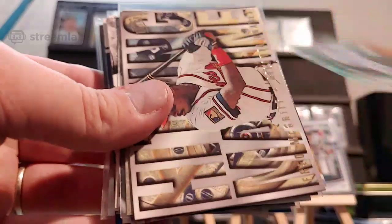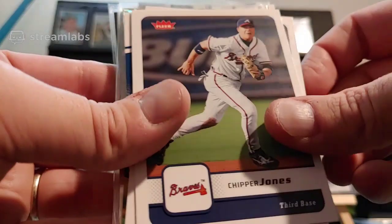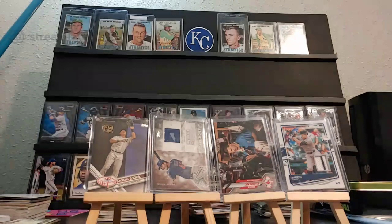So I'm just going to go through some of these real quick. These are all Braves cards. My son is covering my mouth. Chipper Jones, Hank Aaron, Matt Wieters, man, that can't be right. Foil, Matt Kemp. Freeman on that one. Chipper Jones, '06 Fleer. John Smoltz. Andrelton Simmons, Julio Teheran. Ozzie Albies, rookie insert. Andruw Jones. No, buddy, you gotta quit taking stuff when I'm working here, bud.